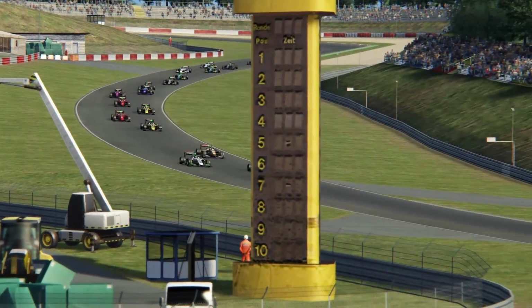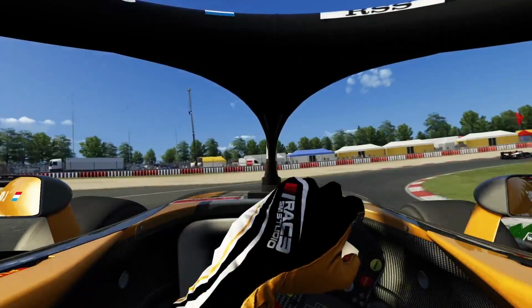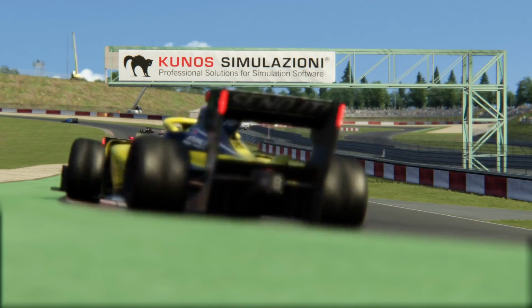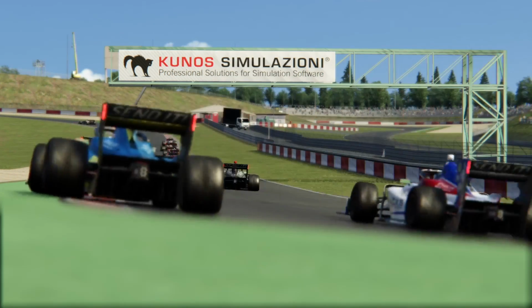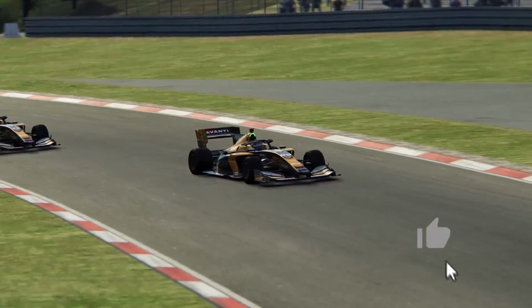The AI is really intelligent and passes you as soon as they find a gap, racing very well. I very much expect them to use the push to pass that these cars have to perfection. And I suppose I could make it much more difficult for them by tuning the setup, which is something I don't do for these tests.